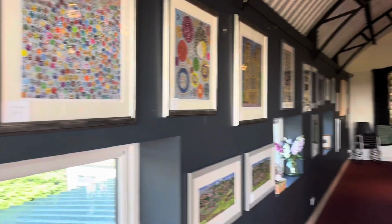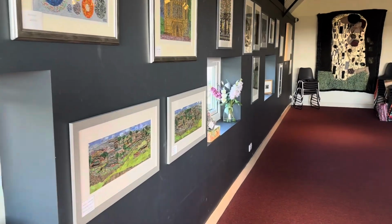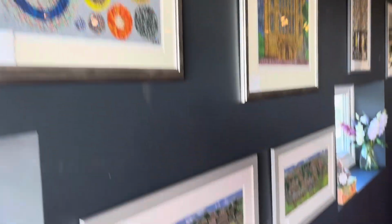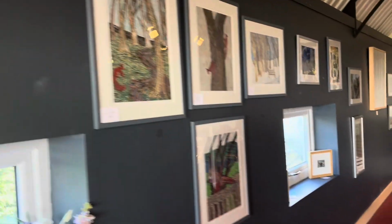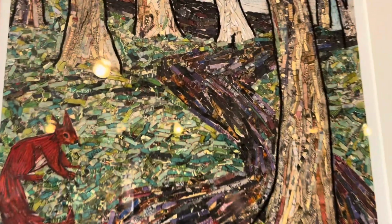The lady was saying that the artist, that lad, he comes here, but it depends on when his mother can bring him here in the car. But he's been working on these drawings and things just downstairs in the cafe, in front of everybody. So it's like a particular style, isn't it? Like, oh.